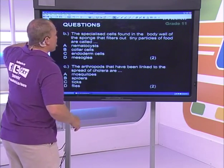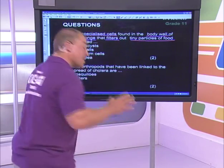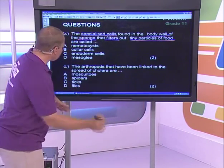A specialized cell found in the body walls of a sponge that filters tiny particles of food. Now remember I said I'm not going into detail with everything, but those things are very simple. Let's do the first thing. Let's cancel out what doesn't work. I always do this.